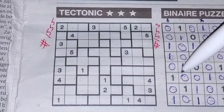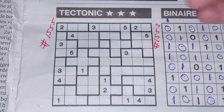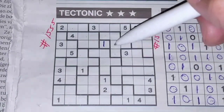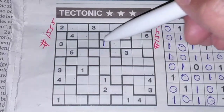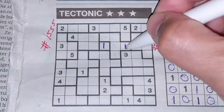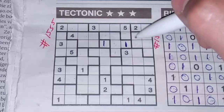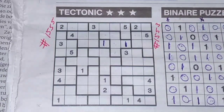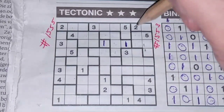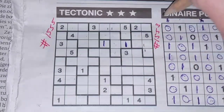And can we see here the single box? I see here the single box. The single box is always the 1. That means the 4 boxes that surround the 1 cannot be a 1. 1 box left for the 1 should be here. That means these 2 boxes cannot be a 1. So the 1 could be here or could be there. This box cannot be a 1. So the 1 could be here or could be there.